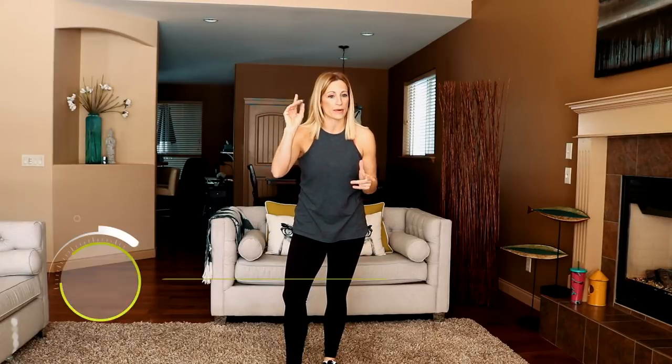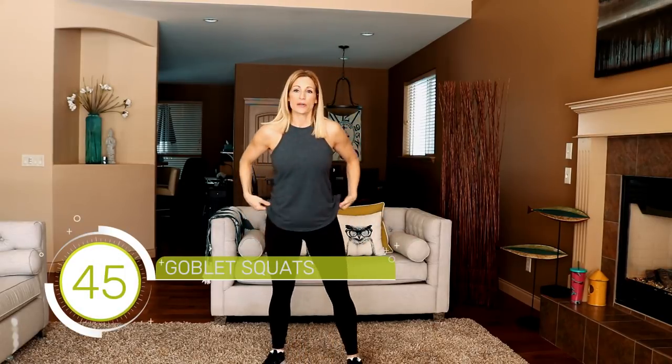Okay, if you haven't done a warm-up, go ahead and click the card right above. I'm all warmed, ready to go. Pause the video if you need to warm up. Otherwise, let's get started. Starting with feet shoulder-width apart, moving into squats right here.